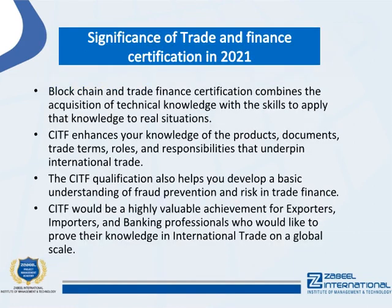Significance of trade finance certification in 2021. Blockchain and trade finance certification combines the acquisition of technical knowledge with the skills to apply that knowledge to real situations. CITF enhances your knowledge of the products, documents, trade terms, roles, and responsibilities that underpin international trade. The CITF qualification also helps you develop a basic understanding of fraud prevention and risk in trade finance. CITF would be a highly valuable achievement for exporters, importers, and banking professionals who would like to prove their knowledge in international trade on a global scale.